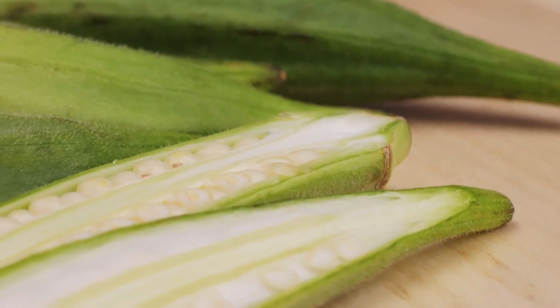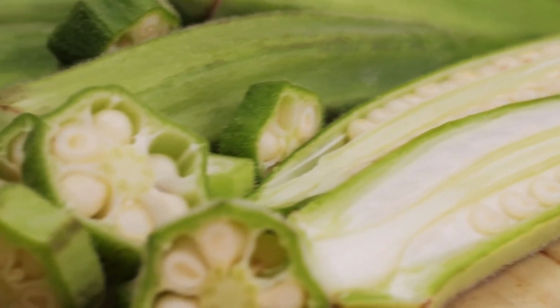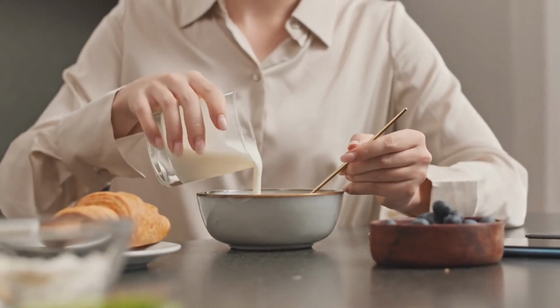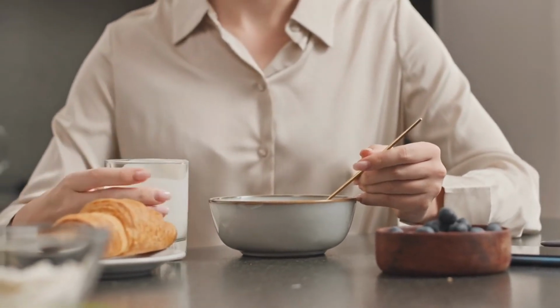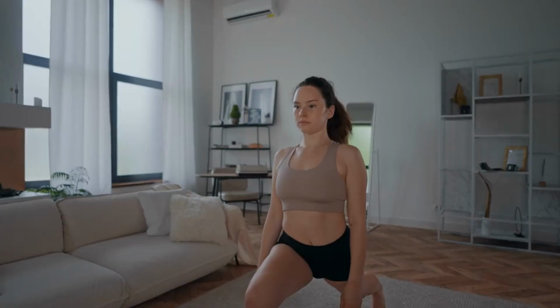So if you're looking for a natural way to improve your digestion, adding okra to your meals could be your answer. Plus, the mucilage in okra acts as a natural laxative, helping to soothe the digestive tract and keeping everything running smoothly. 2. Supports heart health.